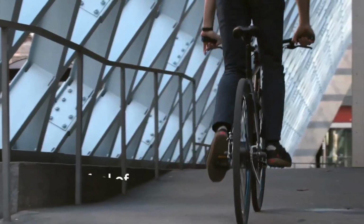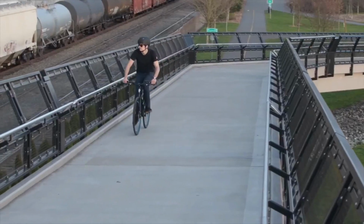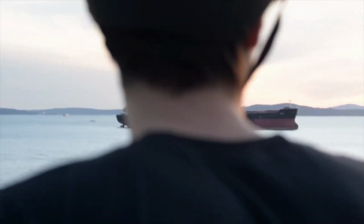Why struggle uphill when you can fly up effortlessly? Perfect for students, city riders, or anyone ready to ditch the car. And it's super light, just around 38 pounds.